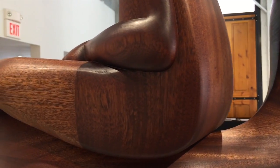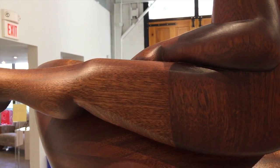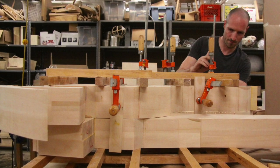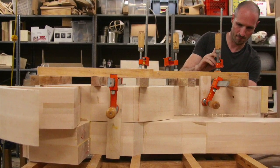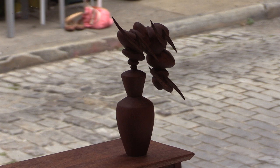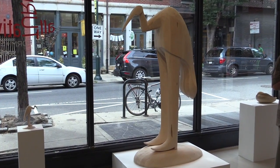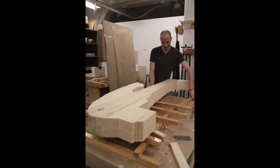Either hand-cut joinery or routers, mortising machines, engineering the piece to last. And then once I've figured out all the joinery and glued it all together, I can then shape it. A good example of that is the bird in a suit, which demonstrates all of those things I spoke of.